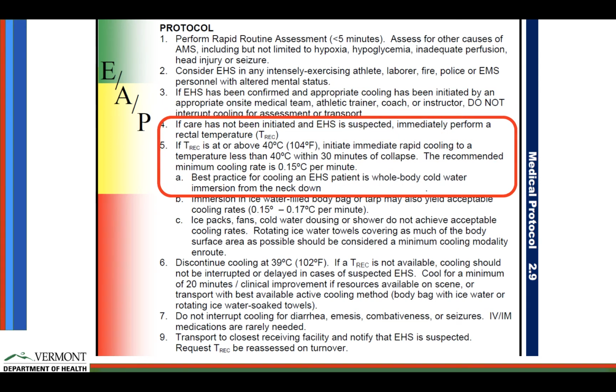If care has not been initiated and EHS is suspected, immediately perform a rectal temperature. If Trec is at or above 40 degrees Celsius, 104 Fahrenheit, initiate immediate rapid cooling to a temperature less than 40 degrees Celsius within 30 minutes of collapse. The best practice for cooling an EHS patient is whole body cold water immersion from the neck down.